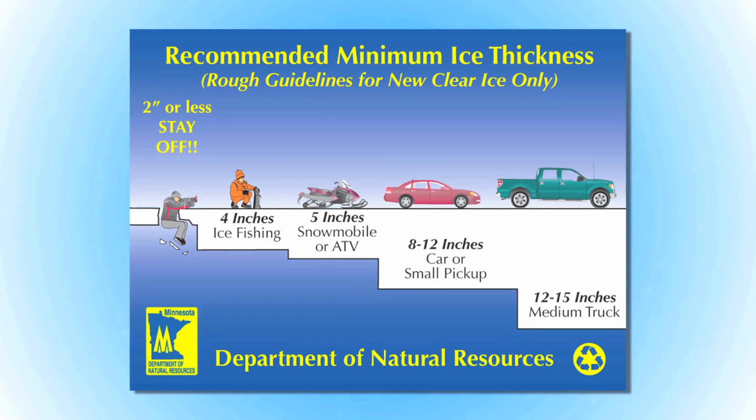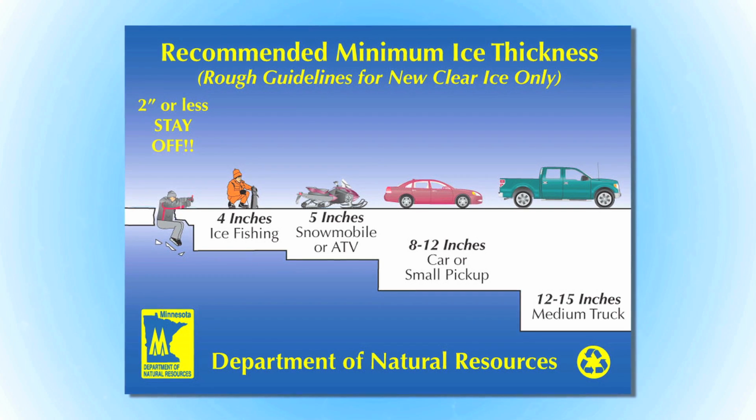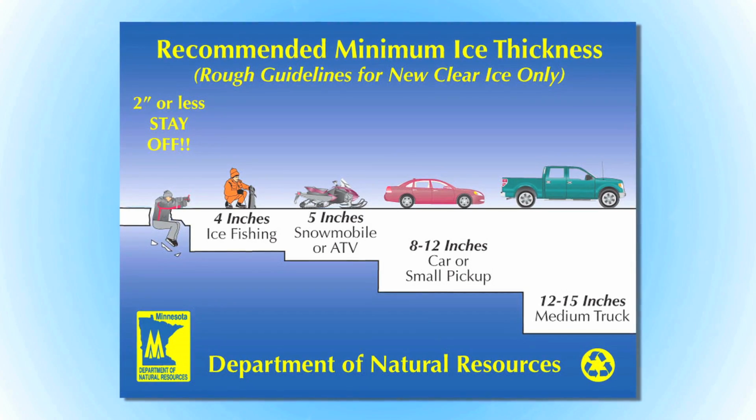If you want to take an ATV or a snowmobile out there, you need approximately 6 inches of ice for that. If you want to drive a small car or a small pickup truck, you're going to need somewhere between 8 and 12 inches of ice. And for a medium-sized truck, you're going to need more than 12 inches of good, strong, clear ice.